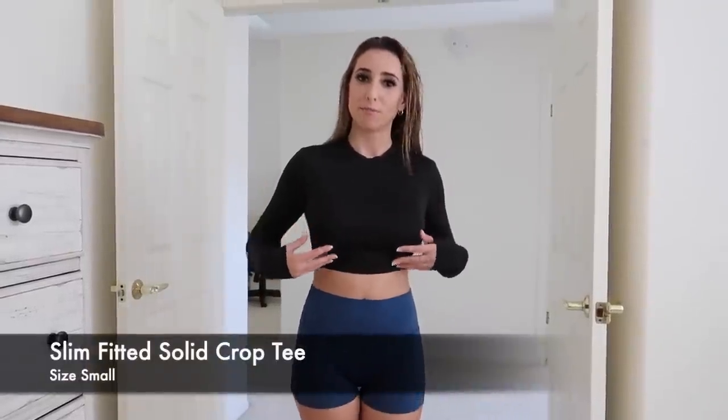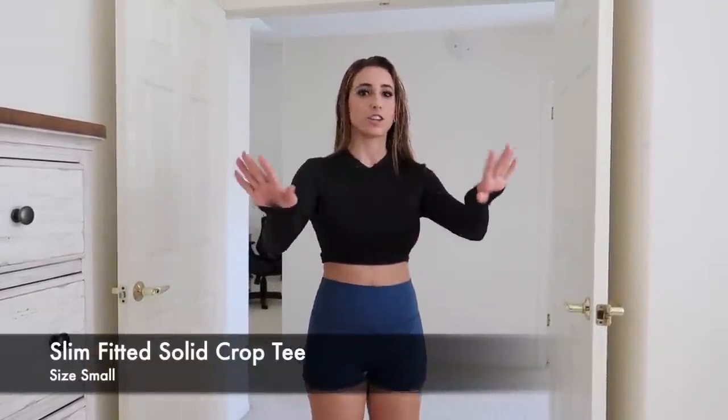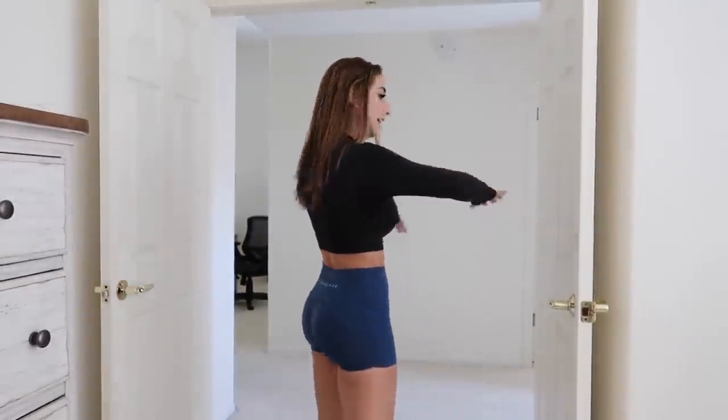Next piece, another crop top. Polyester long sleeve, not adjustable anywhere. It's a little tight around the neck when you get it over, but it is comfortable once it's on. Size small, fits perfectly. Definitely keeping this one as well.